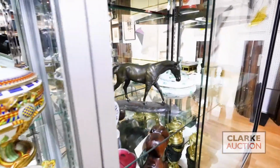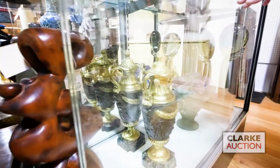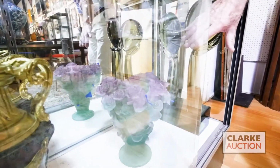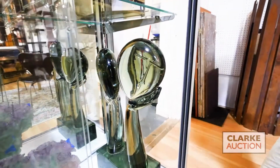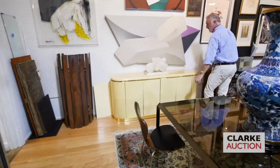We have bronze horses, Lalique. These pair of urns here are by Barbidien. Look at the wonderful gilding on those. We have this large piece of dome. And here we have, this is Leonardo Rosen. Beautiful big piece of glass, but it has a slight chip on it. Not huge, but slight.